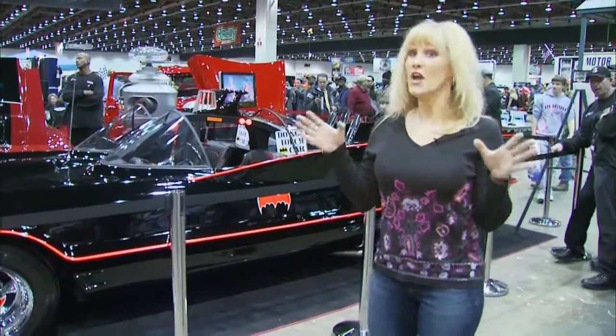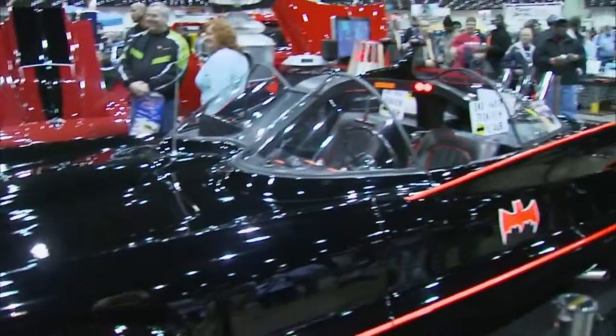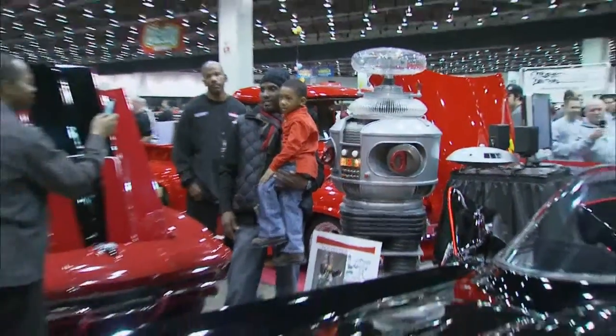So up front they had the new Batmobile, but back here they've got the original Batmobile from the series when Adam West was Batman. We've got the robot from Lost in Space. There's all kinds of goodies happening here.